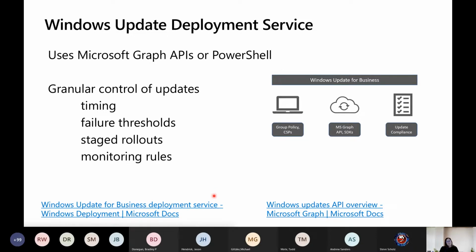Again, it's not native into Intune. You won't see that granularity there. You have to go in and use the Graph API and/or PowerShell. So it does require a little bit higher level of work in order to leverage this, but it is new, it's there, and you can really do some amazing things with it.